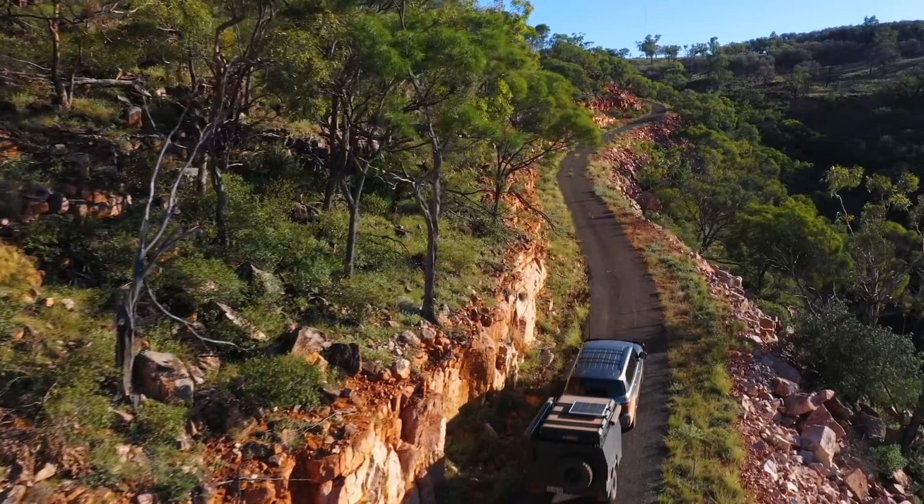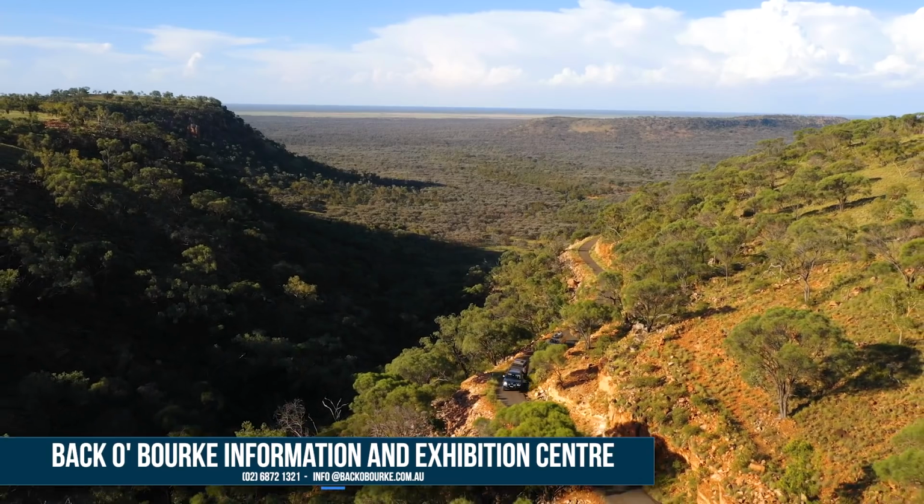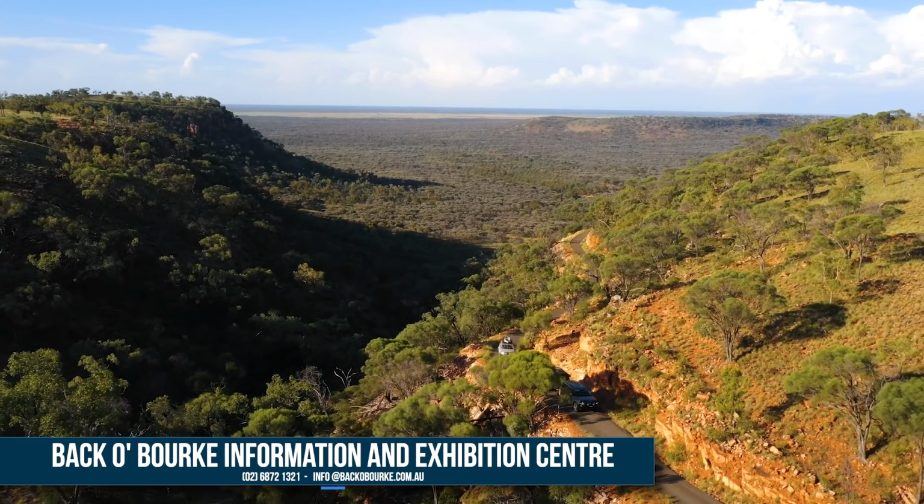Mount Oxley is on private property, but you can camp up the top. Just stop into the local information centre in Bourke and they can give you all the information you need and the pricing.